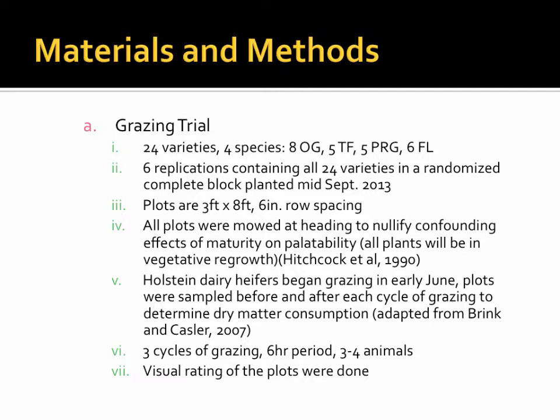And so in order to address that issue I mentioned of confounding maturity across all those different varieties and species, what we did was allow the plots to go into their reproductive stage of growth and then subsequently mowed off that growth in order to put those plants in a vegetative state of growth before we did any kind of grazing on those plants, in order to knock that confounding aspect out. And so following that, we started our 3 grazing trials that we had throughout the year using Holstein yearling heifers.